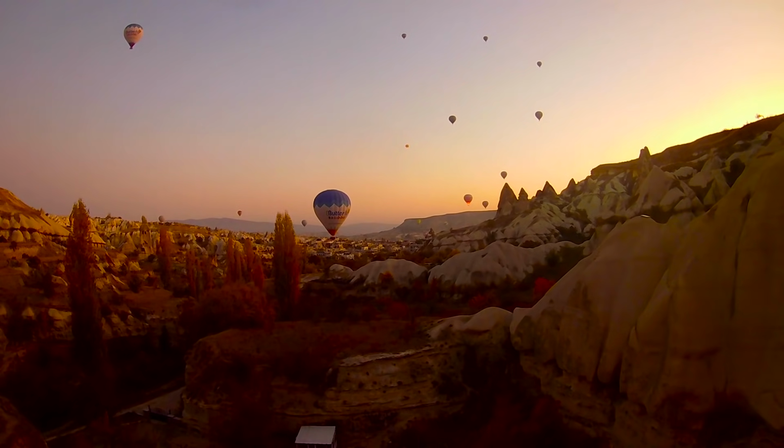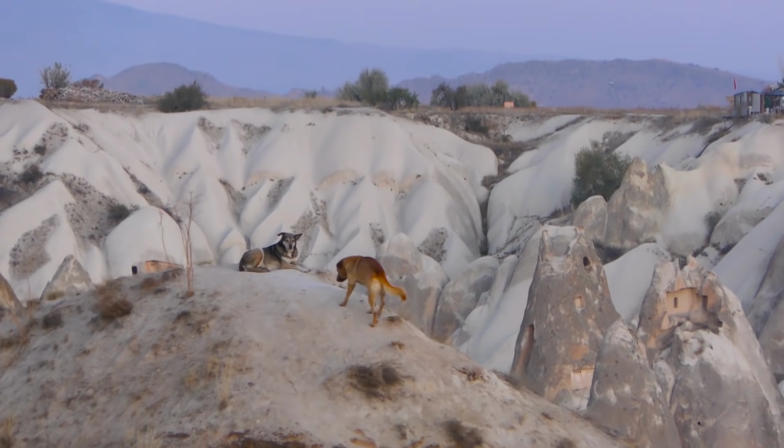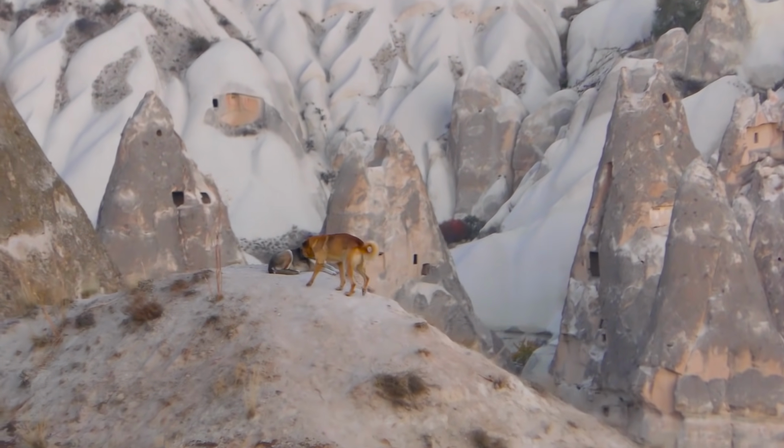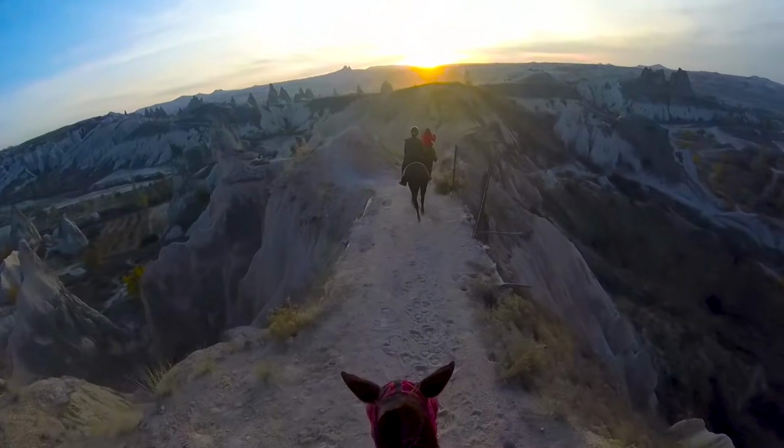Coming to Turkey was on my bucket list. I wanted to see the Fairy Chimneys via hot air balloon, and it was an experience like no other. I'd been a bit cautious about it, and then when you're actually on the balloon, it's just so peaceful. You just glide along. The horse riding, we were both a bit shaky afterwards, but I'm so glad we did it. The views across the Fairy Chimneys at sunset, across the valleys, it was amazing.